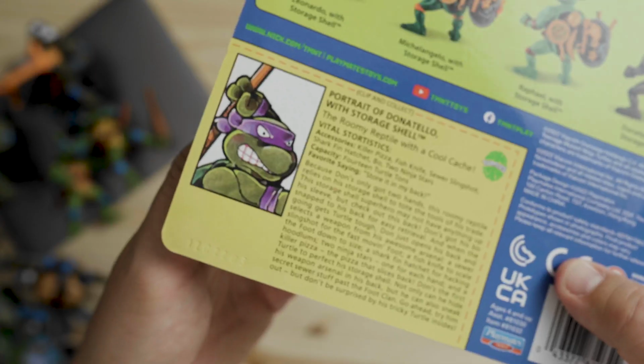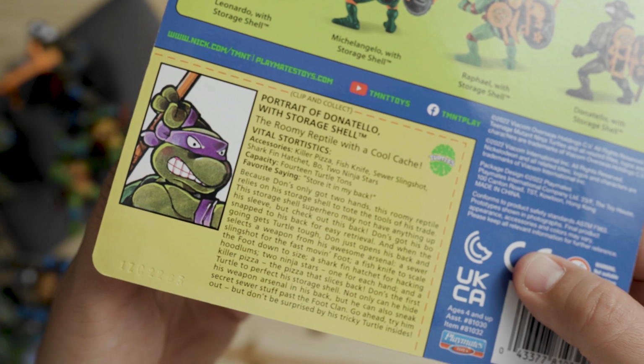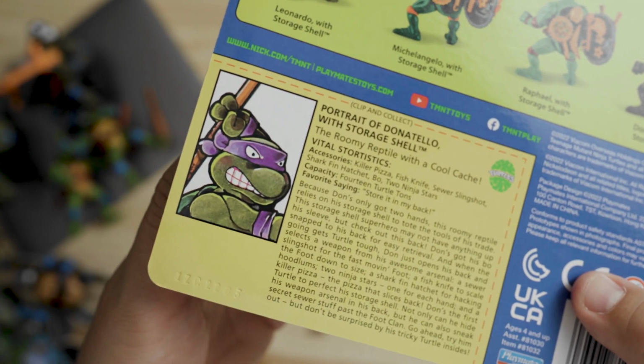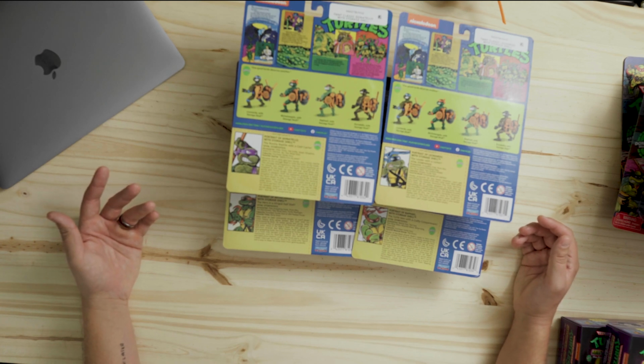I mean, these are just solid. Those are good card backs. These, except what is going on with Donatello's card back? He's just kind of not the same as everybody else, right? I didn't notice that until just now. That's weird.